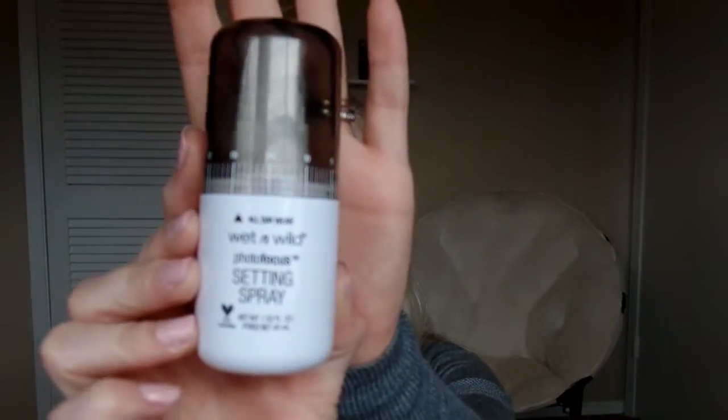I'm so excited. Anyways, so last, I'm gonna finish this guy off with the Wet n Wild Photo Focus Setting Spray. Here's what it looks like. I love this stuff.